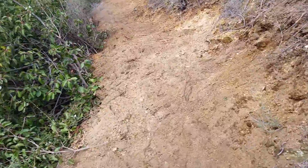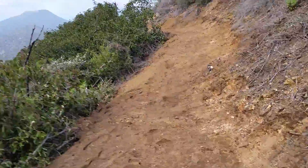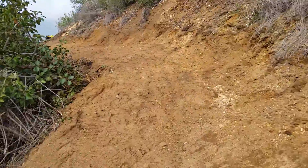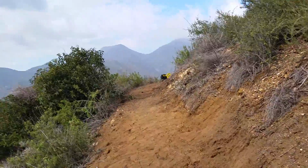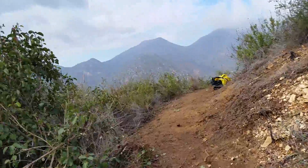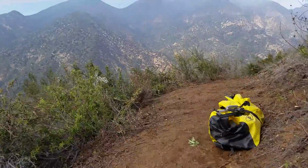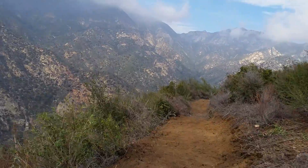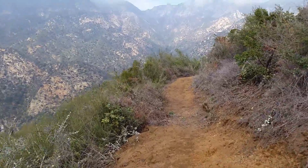So yesterday this was all bushwhacking. Now I've got a nice 4-foot wide outsloped tread with grade reversals, which were put in originally by the Mount Wilson Bicycling Association back in 92 to 94 when they built this trail. This is my bag of gear that I have to carry out. And yeah, this was all just bushwhacking yesterday.